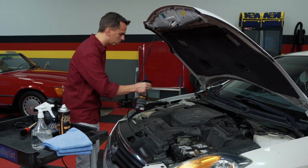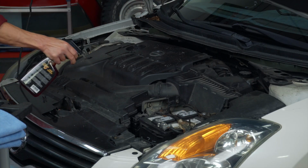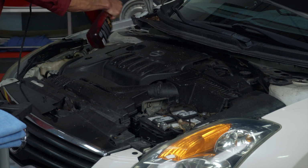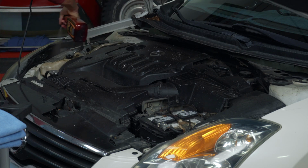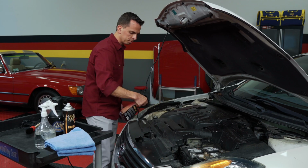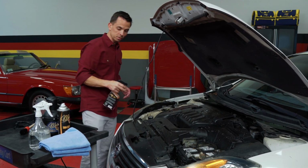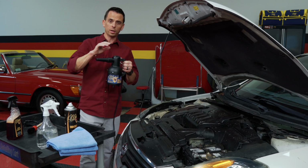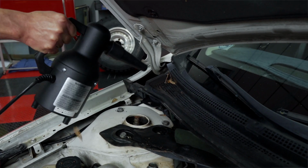So, high quality product, spray it on. Another benefit of using a really high quality engine degreaser is that it's not going to have any strong toxic fumes. Now, if you live in a northern climate where you have seasons, unlike we have here in Florida, it's a good idea first to use an air gun or a car dryer to blast out any leaves and loose debris before you do so.